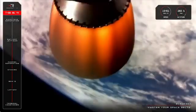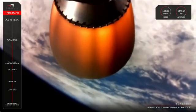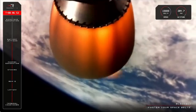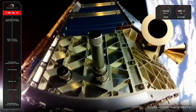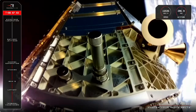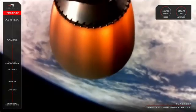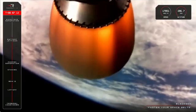Electron has successfully completed its battery hot swap on the second stage. We're now 6 minutes into the flight at an altitude of 204 kilometers. We've passed most key milestones for this launch, with only a few more to go, including second engine cutoff. At SECO, the Rutherford engine will throttle down and then stop in preparation for kick stage separation. This marks the end of the first phase of the mission, which is expected at around 9 minutes into the flight.